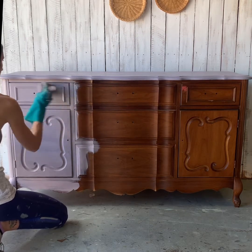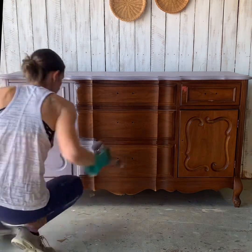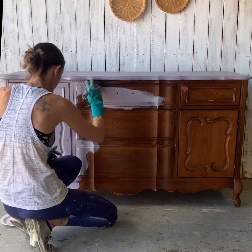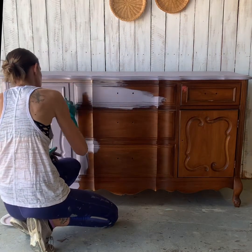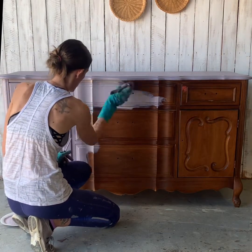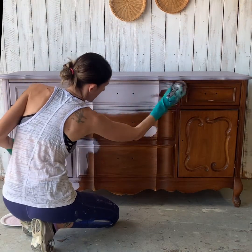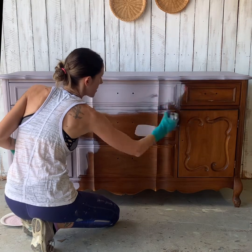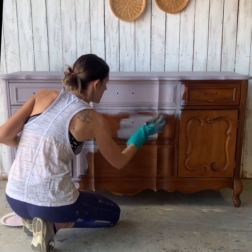Have a set price. So at the time I started painting, $50 would have been like a maximum for a dresser. Now I'm willing to spend closer to 75. I try to stay between 60 and 70 for a good dresser, but I'm willing to pay more if I know it's going to give me a good profit in the end, and especially if it's a piece that doesn't need a lot of work.